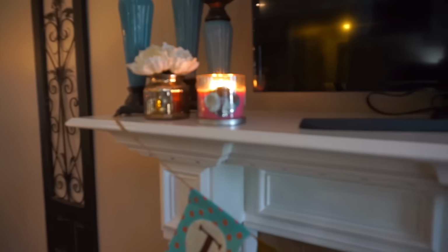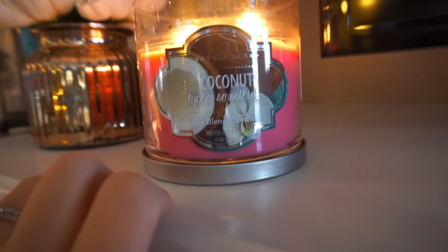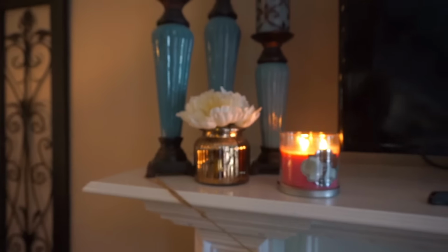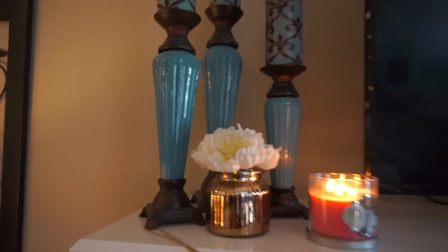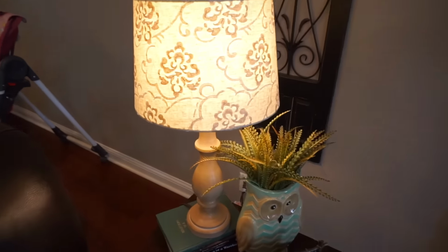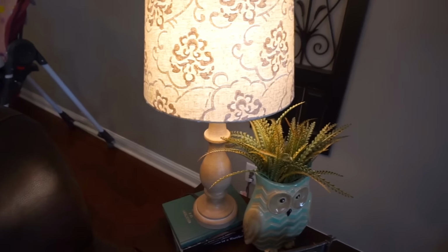And then I'm bringing this candle from TJ Maxx that I don't really recommend. Coconut something. It doesn't really smell, but it's pretty burning anyways. And these were some old, they were gold, but I spray painted them this color a few years back. And there's just one little end table. My lamp, I don't know, you can't really see. There we go. My lamp is from Walmart. The shade and the lamp base are both from Walmart.